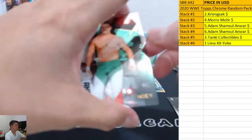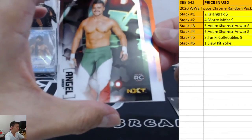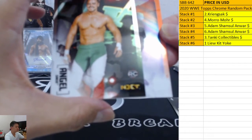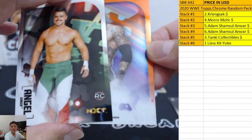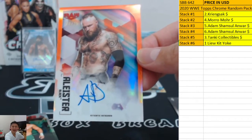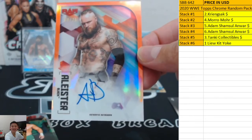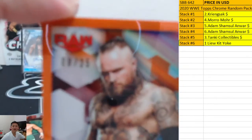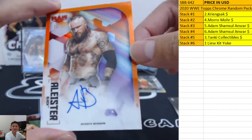Alright, and this one goes to Tanky Collectible. We got Andrew Gazar, rookie NXT. And, ooh, wow, this is so good. Alright. Full of tattoos. Whose tattoos is this? Wow! How about Alexa Black? Very nice. Tanky Collectible, Alexa Black. 8 of 25. Nice one, Tanky. There you go, man. Wow, Alexa Black.